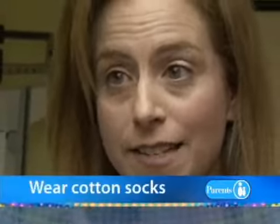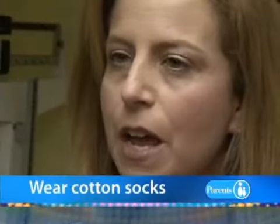Little feet sweat a lot, so you want to have a breathable fabric, plus socks. Cotton socks are very important, but it also helps to prevent blisters and calluses and corns and other ailments that can happen when shoes don't fit properly.